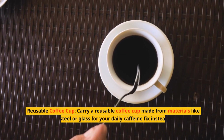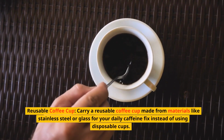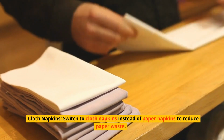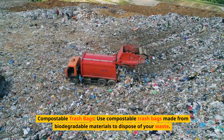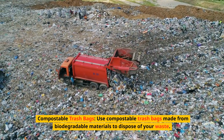Reusable coffee cup. Carry a reusable coffee cup made from materials like stainless steel or glass for your daily caffeine fix instead of using disposable cups. Cloth napkins. Switch to cloth napkins instead of paper napkins to reduce paper waste. Compostable trash bags. Use compostable trash bags made from biodegradable materials to dispose of your waste.